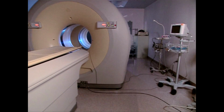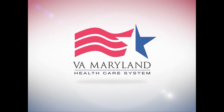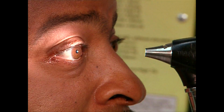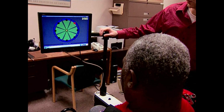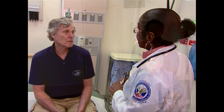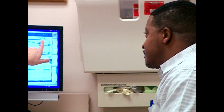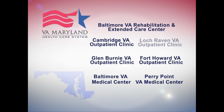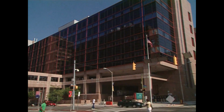Did you know that the Department of Veterans Affairs has been recognized for offering the best medical care in the U.S.? Locally, the VA Maryland healthcare system provides a full continuum of quality care to our nation's veterans, including medical, surgical, rehabilitative, neurological, primary, mental health, and long-term care. With a dedicated, highly trained staff, the VA Maryland healthcare system is committed to serving the needs of our nation's veterans at 8 locations throughout the state. The VA Maryland healthcare system is always there to serve and honor America's veterans.